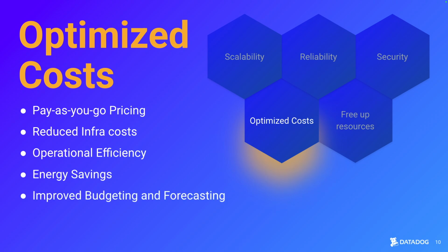Improved budgeting and forecasting is easier with built-in tools that track usage and costs in real time. And finally, reduced downtime costs mean fewer disruptions. High availability and quick recovery help keep productivity and revenue on track.